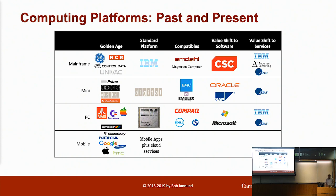So how about mobile? Well, the standard platform for mobile is actually a little bit of a different beast, right? It's not an instruction set. It's an ecosystem. You've got the Android ecosystem, you've got the iOS ecosystem. And particularly in the Android ecosystem, we've seen a decline in the value associated with the hardware because it's a competitive marketplace, right? Huawei notwithstanding. So the question then is, if we've seen this movie 3.5 times and we know how it ends each time, what does it tell us about the Internet of Things? What do you think?